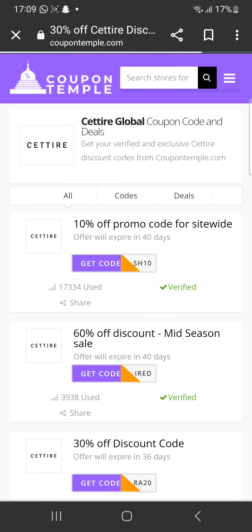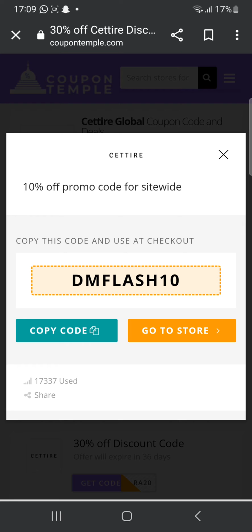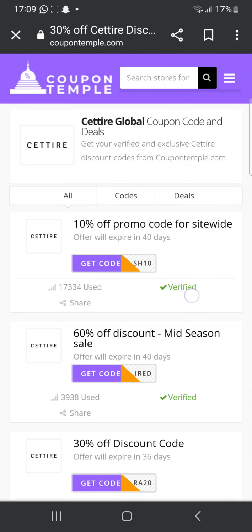So get code. We're gonna wait for it. And this is the code for getting a 10% off. So you can copy the code by clicking here, and then you can click go to the store, which will take you to their website. You can choose the products you want to buy, and you can use this code at checkout for a 10% off. Similarly, there are many other codes here.